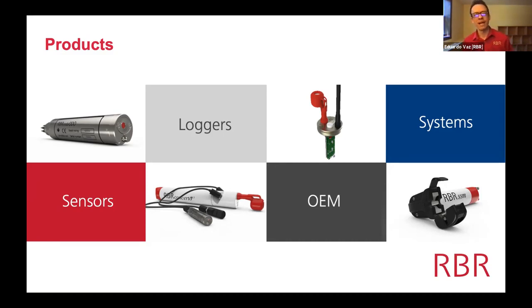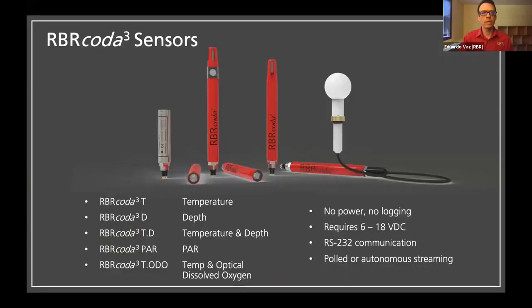We also have the OEM series of products, which is taking some of the sensors we have and refactoring them in form factors that fit or integrate into specific platforms. And that's mostly in the float and glider and AUV communities that we go into the OEM sides. So we have many integrations into that. I'll show a couple of those. And then we have what we call systems, which is many of the elements that are outside, around the sensors and the loggers to either extend the mission, extend the deployment, or send the data up, stream it out to your desktops. So let me focus now on the sensors, which is what we call the RBR Coda series.